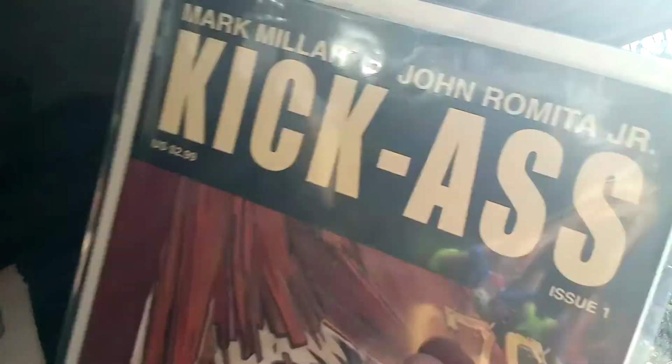So probably gonna sell that because I already have it. I couldn't leave it there for $1. I mean, no doubt I'll probably be able to at least get $50 for this.